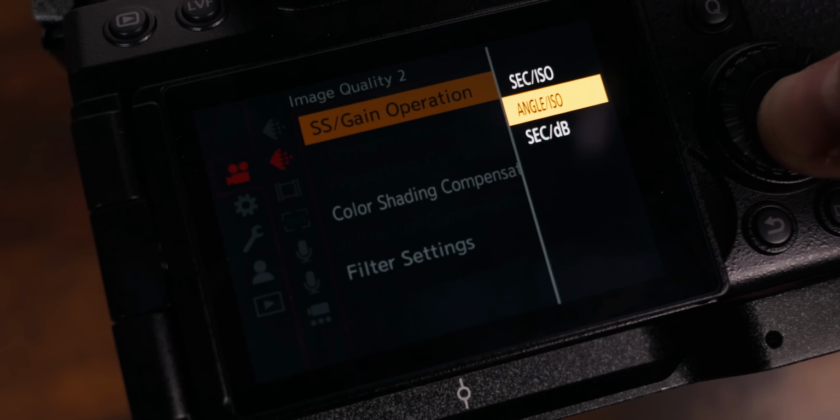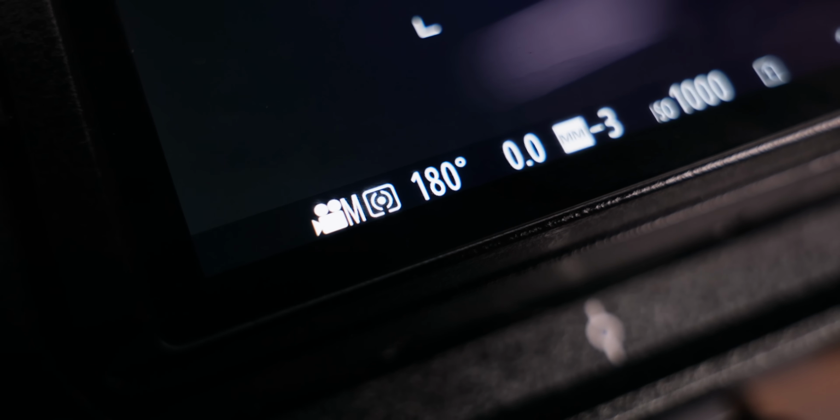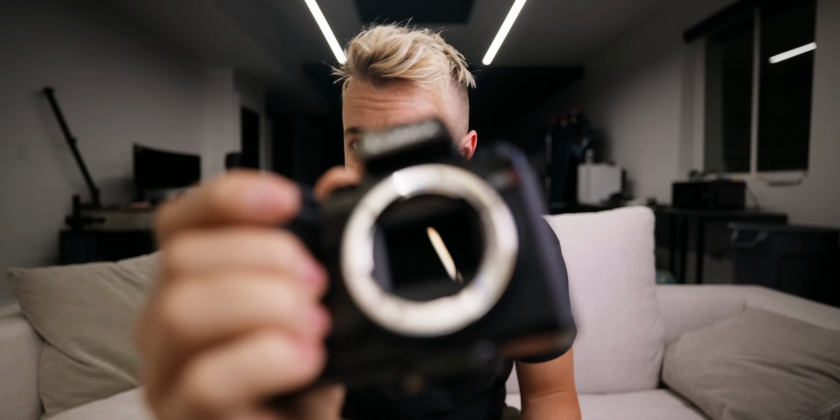Also, shutter angle. Some of you might not know what this is, but if you do know, then you know. Being able to hold on to that 180-degree shutter angle no matter what frame rate you're at, big deal. And last thing in the bundle, this thing never overheats, mostly due to this neat little hidden vent right there.